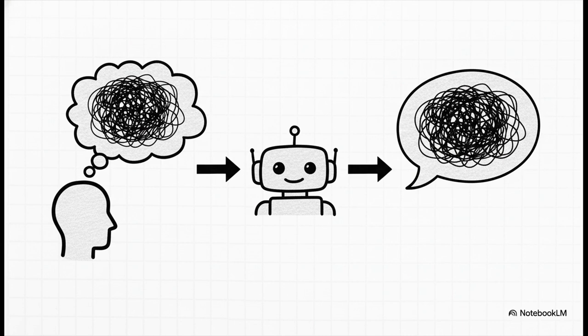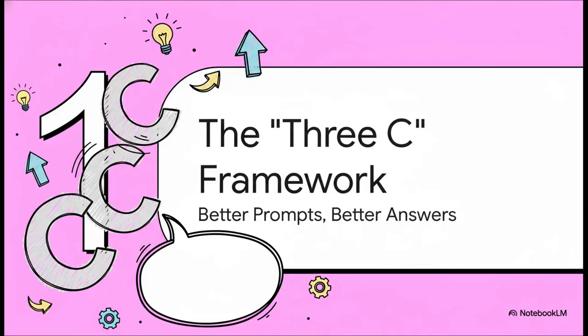See, these AIs are trained on like a massive chunk of the internet. Asking a vague question is kind of like dropping someone in the middle of the world's biggest library and just yelling, "Find me something interesting." They need directions. The quality of the answer you get is always going to be tied to the quality of the question you ask. So, how do we give it those better directions?